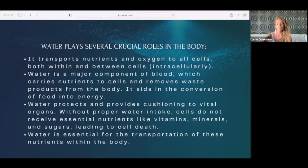And now we're going to tie that into molecular hydrogen. So first and foremost, what is the role of water in the body? Water transports nutrients in the body. It transports oxygen to every single one of our cells, intracellular and extracellular. So not only is it working inside the cell, but it's also water surrounding the cell to protect the cell. It's a major barrier component to buffering acids and toxins in the body. It's a huge component of the blood, which carries nutrients to every single cell and removes waste.